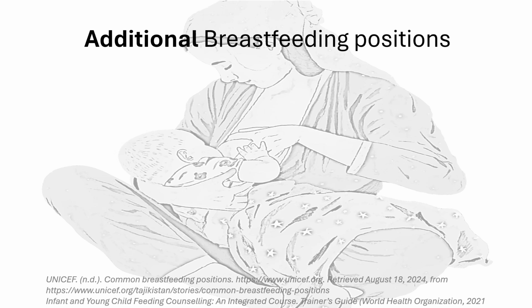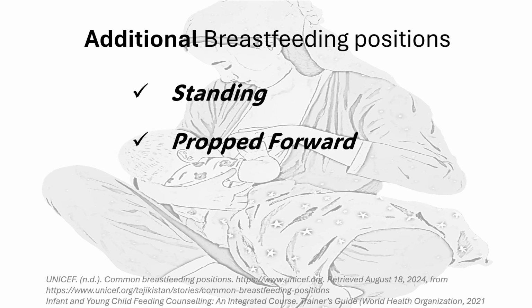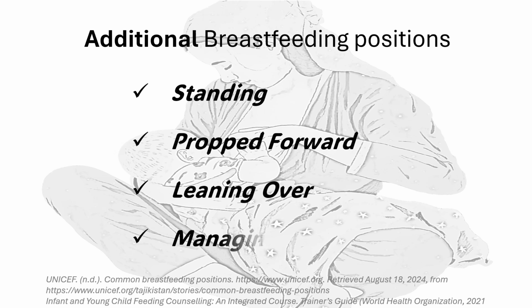Some of the additional breastfeeding positions can be standing. A mother can also breastfeed while standing. Propped forward. If the baby struggles to latch, the mother might try lying on her front, propped on her elbows, with the baby positioned underneath her. Leaning over. For mothers with very large nipples, leaning over the baby and offering the nipple from above can be effective.